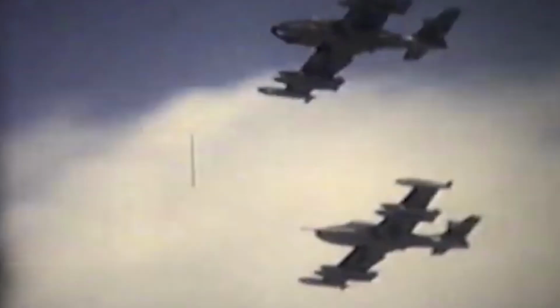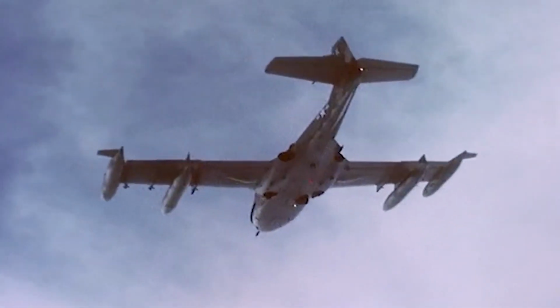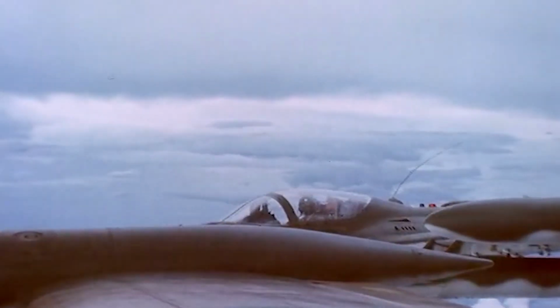This enduring legacy is also reflected in the stories of the pilots who flew the A-37. These individuals were at the heart of its success, putting the aircraft through its paces in the most demanding conditions. Among these pilots, some gained particular recognition for their skill and bravery in combat.